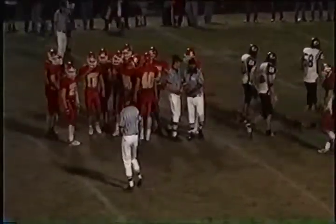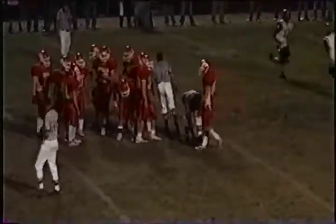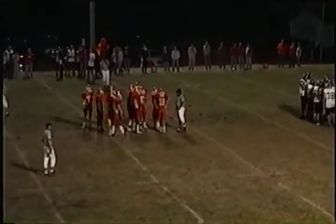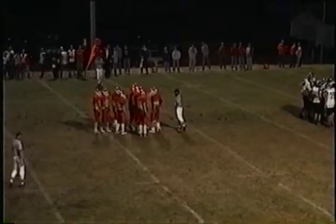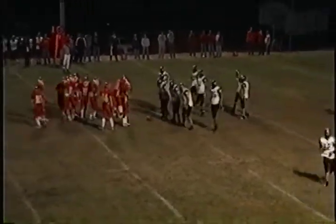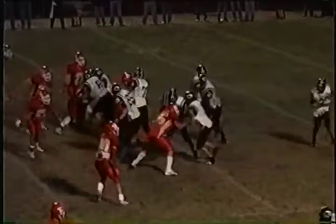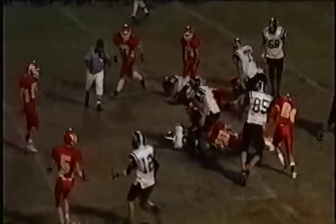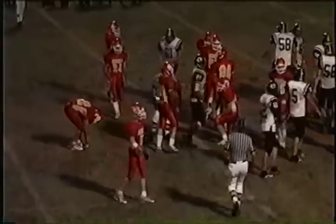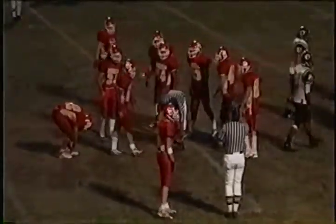Stop finally made by number 5, Tyler Duncan. 11-yard gain. It'll be first and 10 for the Oaks. What happened here? Dupree, the ball carrier. Number 40, Vance Floor, along with a little help from number 20, Nathan Painter, combined to make the stop.